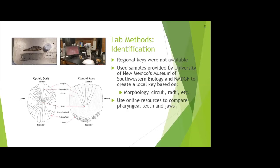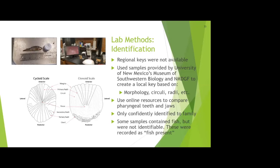I also used online resources to compare pharyngeal teeth and jaws. We did not have samples for every fish within the fish families identified in this area. So I was only able to confidently identify a family using family level characteristics. Some of our samples did contain fish, but they were not identifiable. This usually happened when we only had vertebrae or spines, where we knew definitely that the bones belonged to a fish, but we could not find any identifiable features, and these were only recorded as fish present.